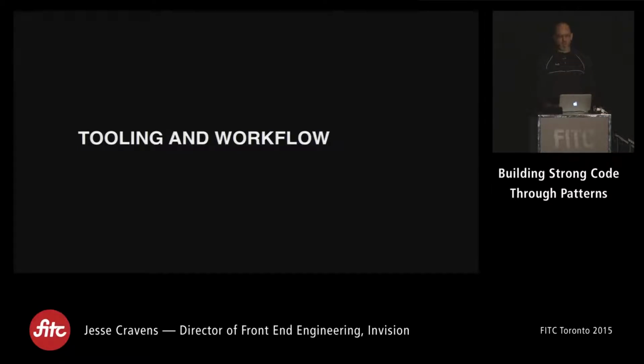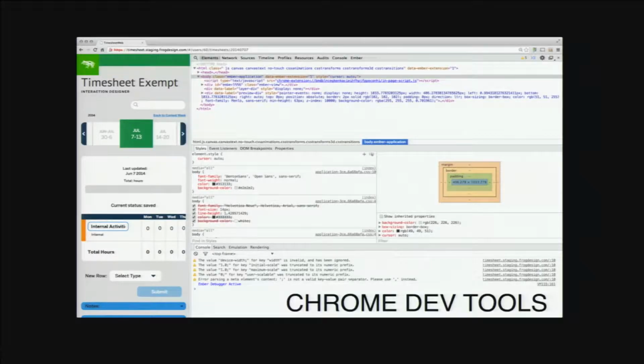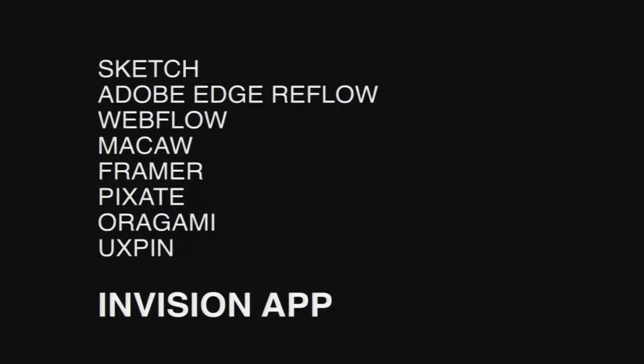But tooling and workflow is another aspect. I primarily use Chrome DevTools, do a lot of going into the DevTools, changing code, talking to a designer, saying, hey, look, do you like the way this looks? Add some padding, change the color. Do that in real time in Chrome DevTools. So that's another key thing that we did not have a long time ago.